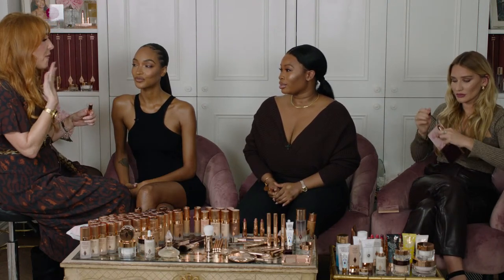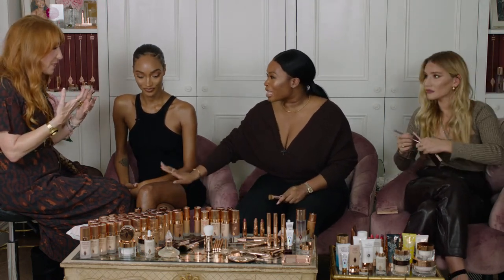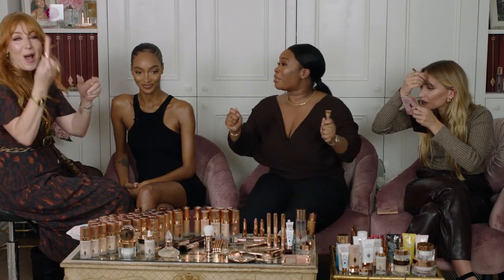I love it. It has a minty, delicious taste, and it feels fresh. You don't feel gloopy. It's really fresh. I was wearing this at an award show yesterday and everyone was like, oh my God, what is on her lips? Collagen lip bath. Collagen lip bath.